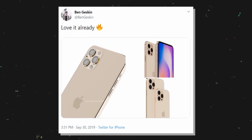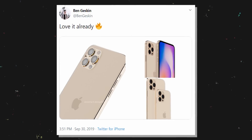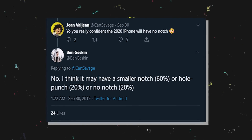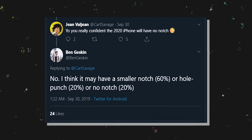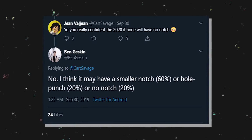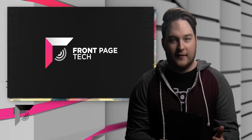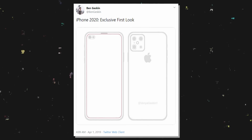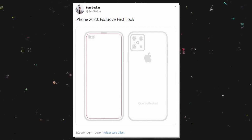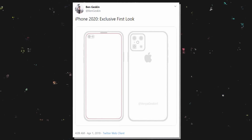Ben Geskin, even though he's been spreading these renders around, acting confident about his leak, accepting all the attention for it, at the end of the day actually believes that there's a 20% chance the iPhone will have no notch. That's the same percentage chance he gave for the 2020 iPhone having a hole punch display. An iPhone with a hole punch display. By the way, that hole punch display on an iPhone thing is another render that he tweeted months ago. So the fact that he gives this no notch thing the same validity in his mind as a punch hole display on an iPhone tells us all we need to know.